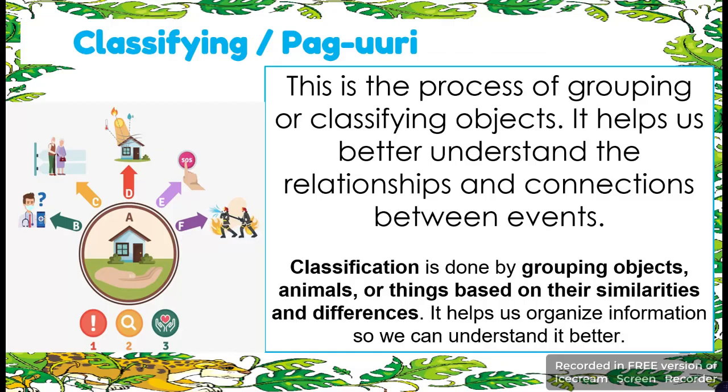The third is classifying or pag-uuri. This is the process of grouping or classifying objects. It helps us better understand the relationship and connection between the events. Classifying or classification is done by grouping objects, animals, or things based on their similarities and differences. It helps us organize information so we can understand it better.